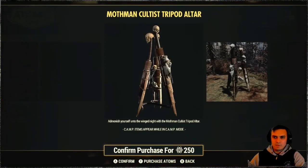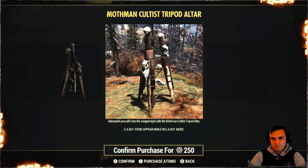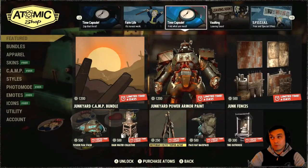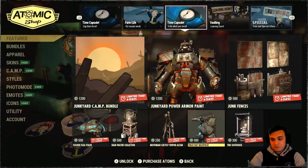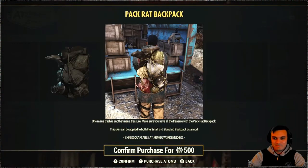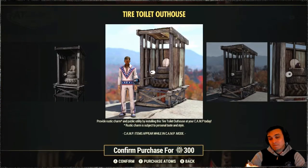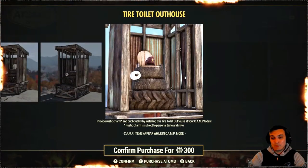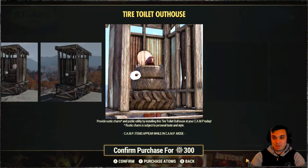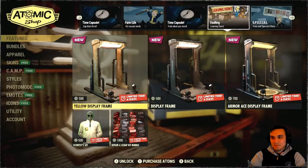I haven't seen this one before. Maybe it came when I was away, because I haven't been playing 76 for almost 6 months. It's okay. You can interact with it, and as soon as you do, that mole rat pops up. That's it.